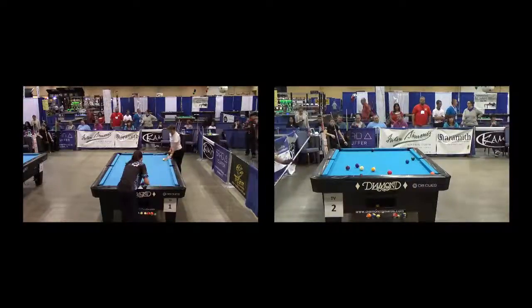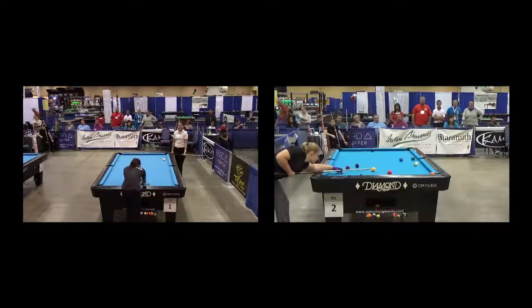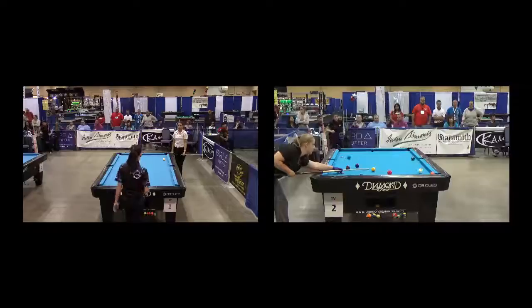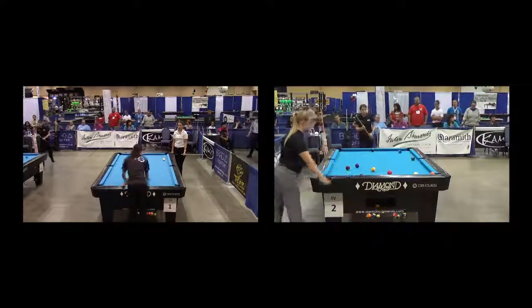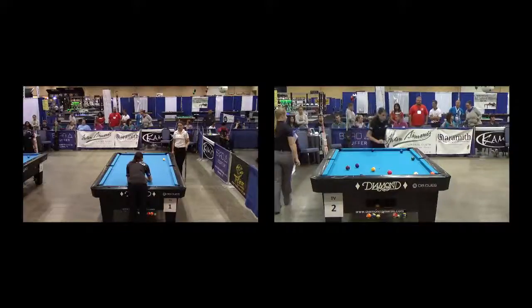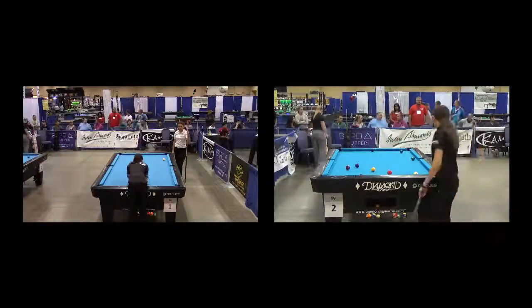All right, Taylor Hansen up 3-1 against Sierra Reams. Sierra's breaking. Oh, and Hailey with a little uncharacteristic miss. And I think maybe it was because she was trying to control the cue ball, to get back on that 3. It's tough. And even now, it's not a picnic.